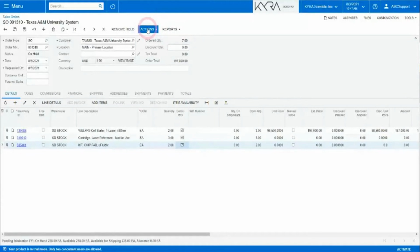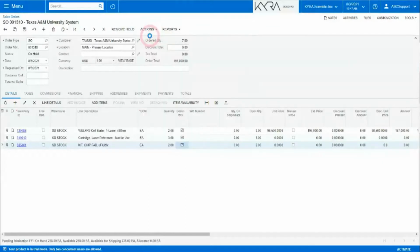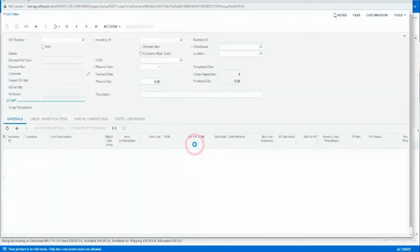We were discussing earlier that we may have 20, 30 work orders that are going to go out to the shop for one big order. So what I'm going to do now is generate the work orders for all of those items that I'm going to build in the shop. So it'll go through now, and it's created the work orders. So you'll know that I have 3 work orders now.